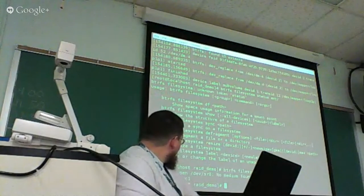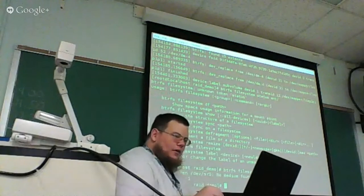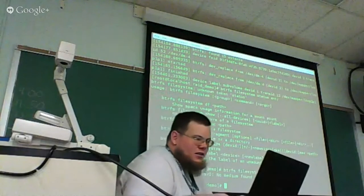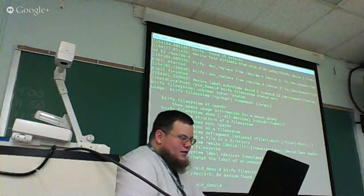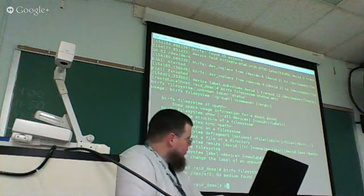Apparently it's not wanting to tell me that I've killed a disk, and so I'm going to have to file a bug report on that, because it should be showing up in at least dmesg. So I think I've just found a bug, or at least a lacking feature. Try this.